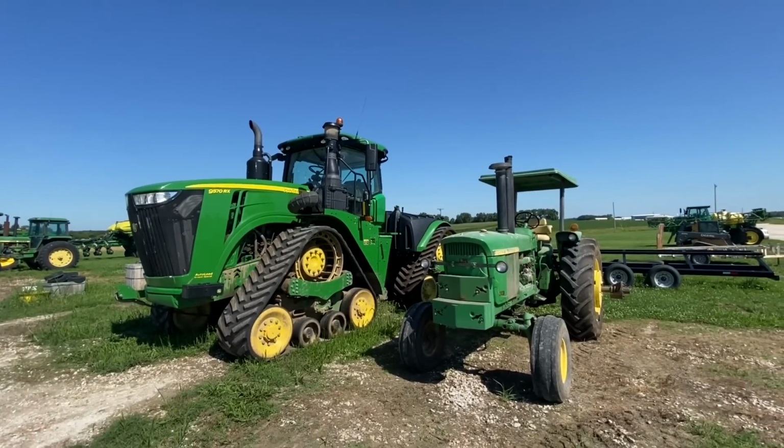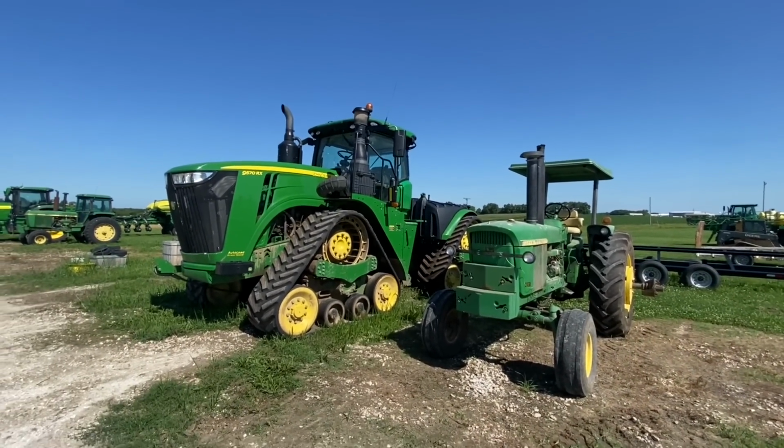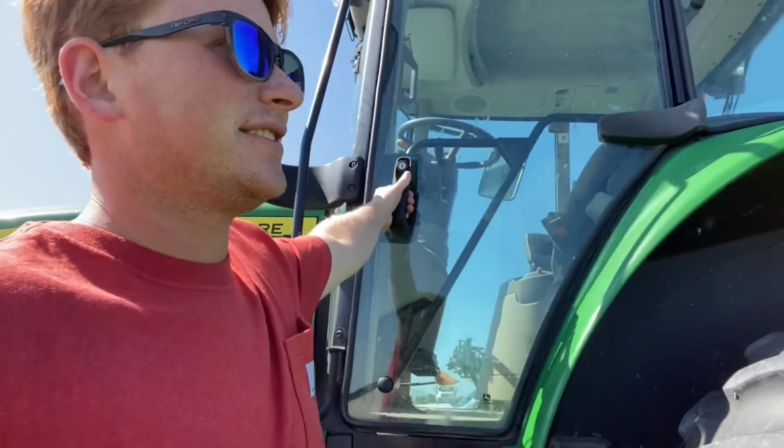So we've got not one but two tractors here. We got the 570 and the 4320 at Side and Stricker. And here's the 7430. We're gonna get this, take it home, and then I don't know what else we're doing today.